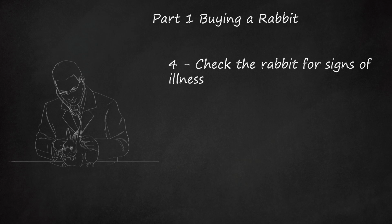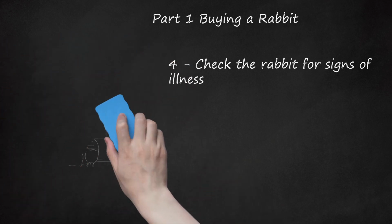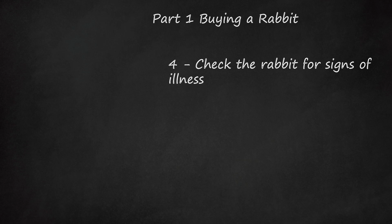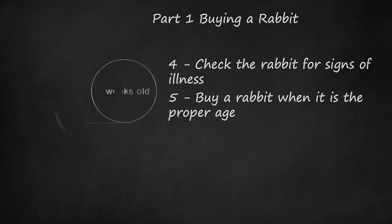If you are not sure how to examine the rabbit, ask the breeder, animal shelter staff, or an exotic veterinarian to walk you through a physical exam of the rabbit. They can help you understand the signs of health and illness. If the rabbit appears ill, ask about how the rabbit would be treated, and if the rabbit would still be adoptable following treatment. 5. Buy a rabbit when it is the proper age.